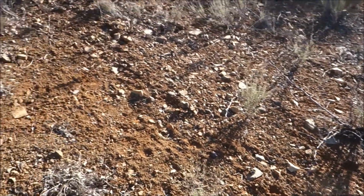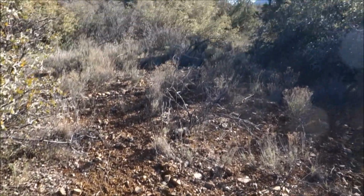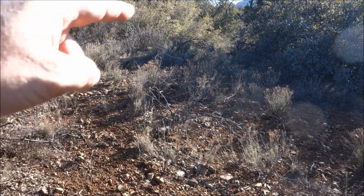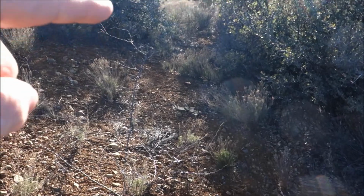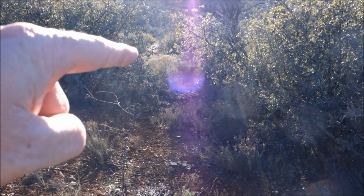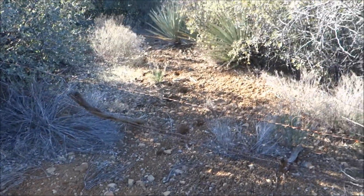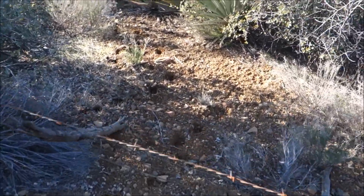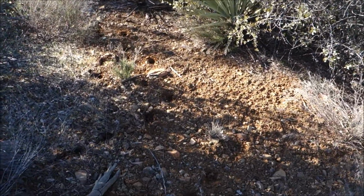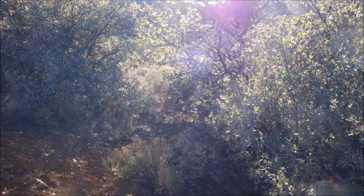This looks like a crossroads for deer, going through that way, right through there, up around that way, and then also they're going in through that way there. I know the sun's in the way, it might be hard to see. And then they kind of converge right here and go down there. I don't know if you can see the hoof prints right there. It looks like deer. That's the way I'm headed. Right through there.